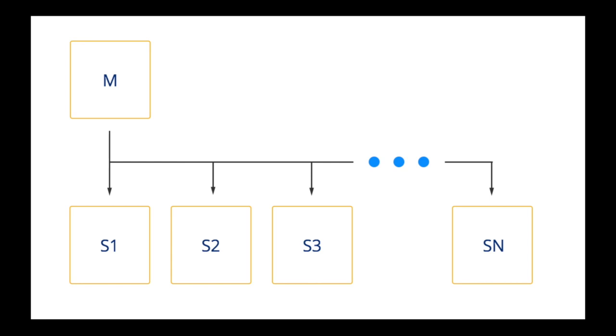But what are other issues with this topology? Let's say the master is generating 1 MB of data per second. That means to keep all the slaves in sync, you need 100 Mbps if you have 100 slaves, so that you can replicate to S1 and S2 at the same speed. Then you can distribute the read traffic across any of the slaves.